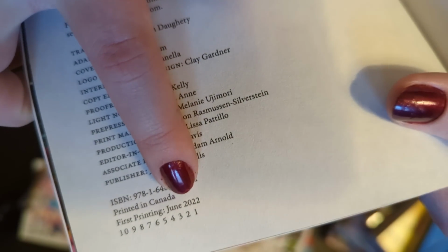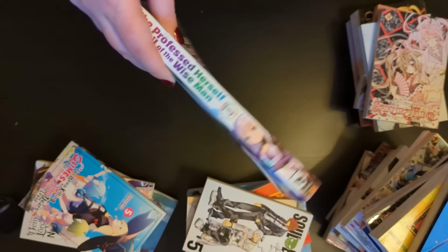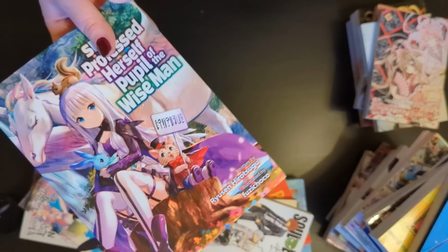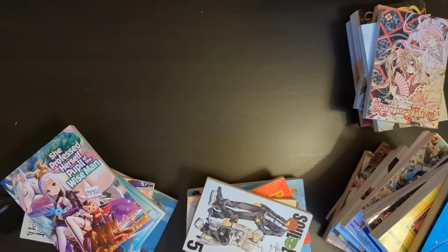June 2022. Where is it? There it is. June 2022. That is quite new. Wow. And secondhand for £5-ish, maybe. Very, very happy with this. I hope he likes it, though I'm now missing volume 3, so I need to find him volume 3. The pile around my feet is getting smaller. This one is a dinky one.